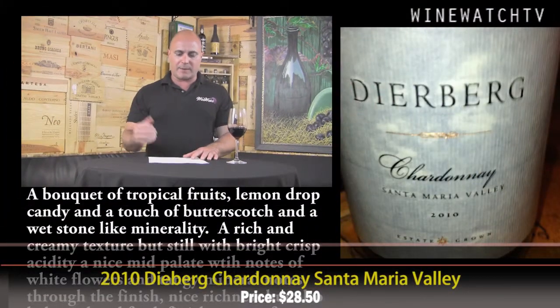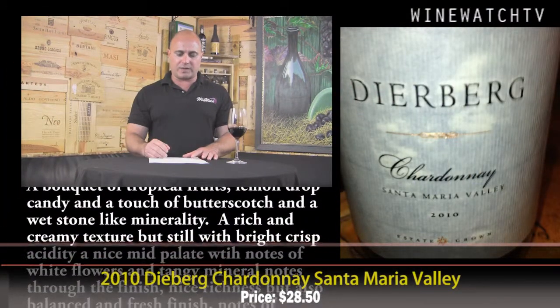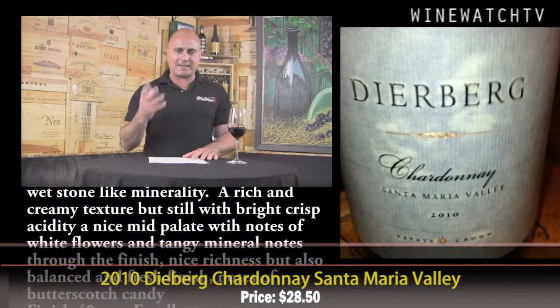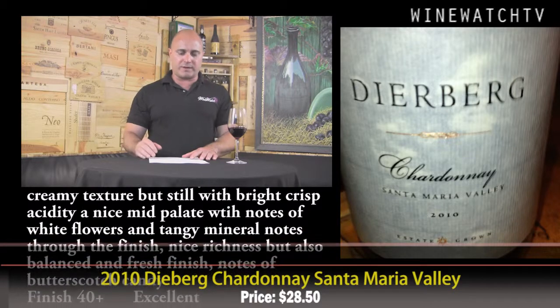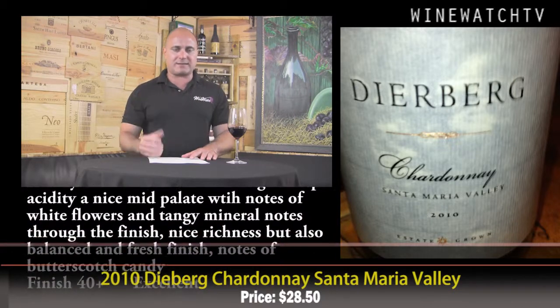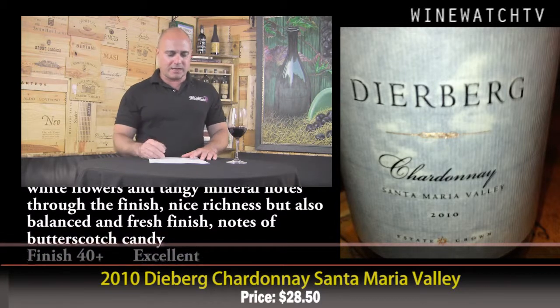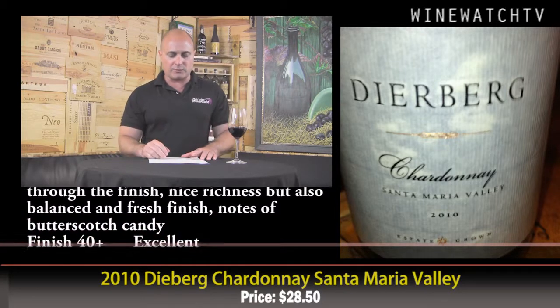Very different in style from the Santa Maria Valley Chardonnay, which does see some oak, but second and third year barrels. 90% Wente clone, and has a nice amount of tropical fruit there. Lemon drop candy, a touch of butterscotch, whetstone-like minerality. Really rich and creamy wine on the tongue, but has bright acidity. This part of California, one of the coldest growing regions in California, so you do have nice acidity. Nice fruit in the mid-palate here, a really well-balanced wine with a note of that butterscotch candy showing on the finish, along with some good minerality, excellent juice at $28.50.